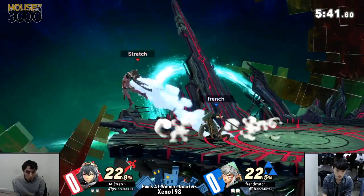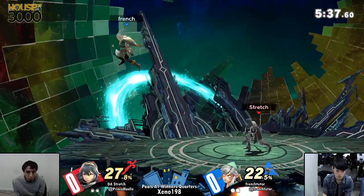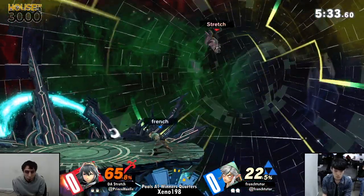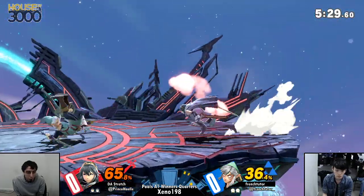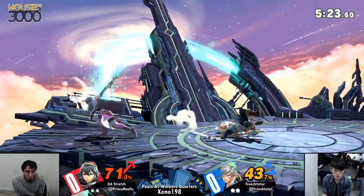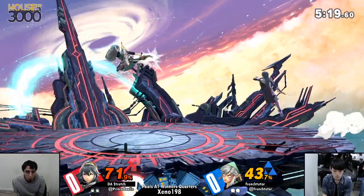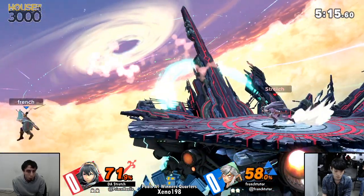I will say, Stretch seems to have a decent handle on the neutral. We're seeing him get most of those first hit initiations. However, especially this stock, as of late, he's not been getting the follow-ups that he really needs to. You see right there, he got the single hit, but wasn't actually able to get anything extra off of it. And considering that French Tutor, when he gets a single little bit of attack, he's able to do tons of damage.